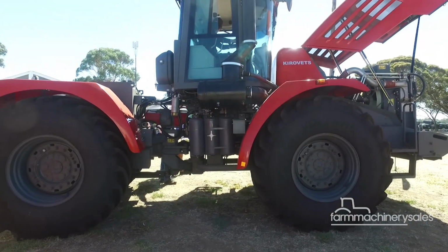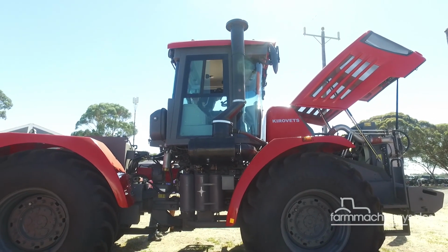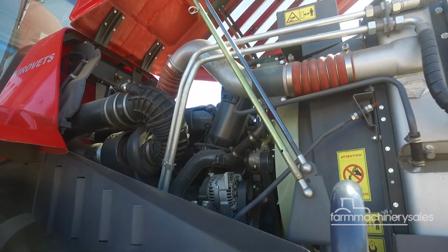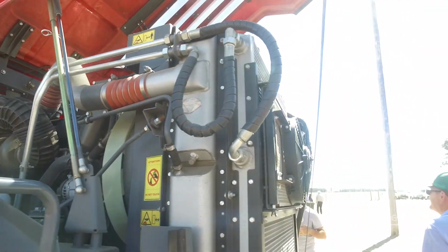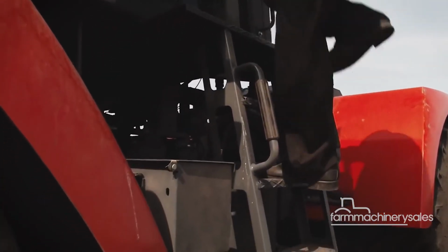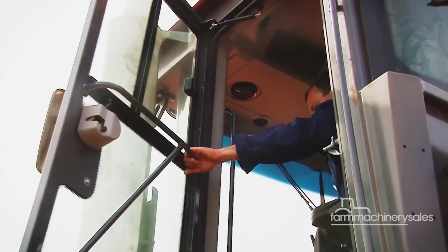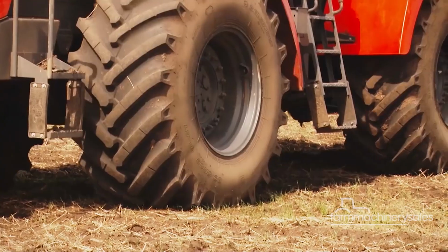Making its debut at the recent Wimmera Machinery Field Days, the Kirovets tractor features a Mercedes Benz engine offering a power output between 300 to 428 horsepower. Its biggest selling point, according to Australian importer APCO Machinery, is its simplicity and ease of operation.